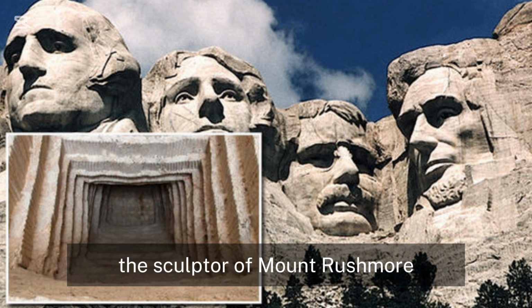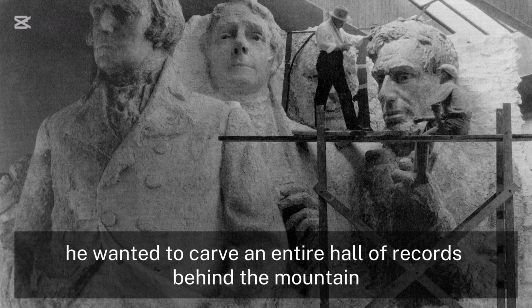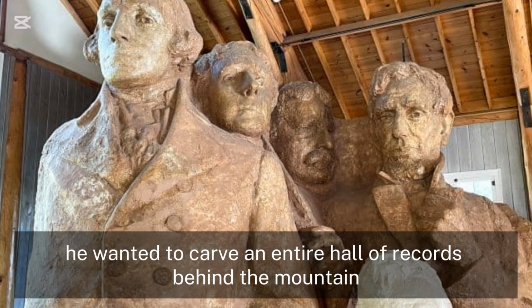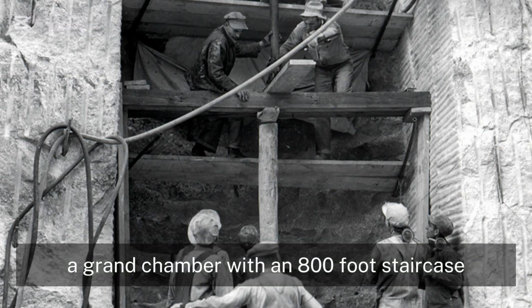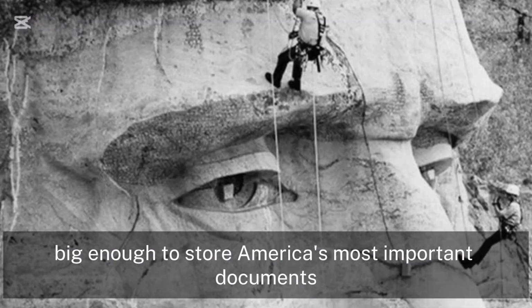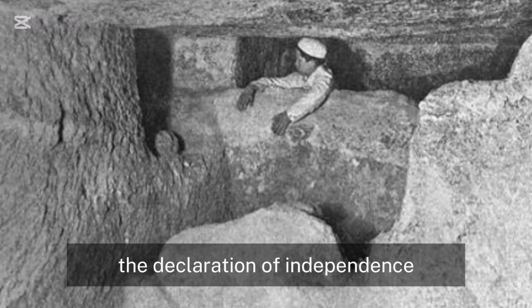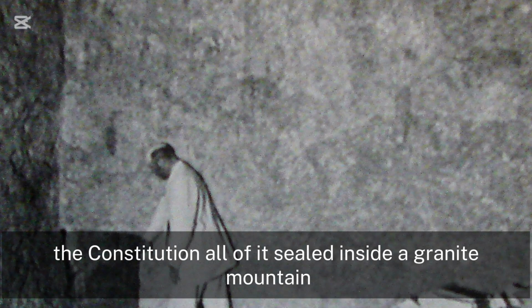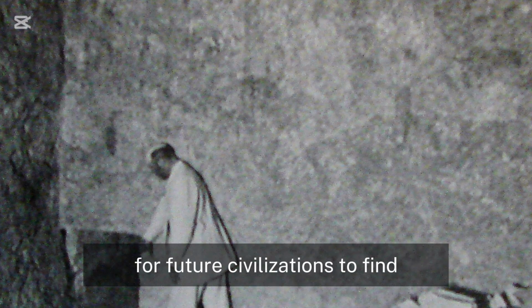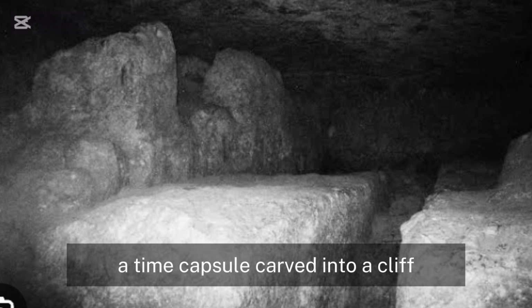The sculptor of Mount Rushmore, Gutzon Borglum, had a vision far beyond four presidential faces. He wanted to carve an entire hall of records behind the mountain, a grand chamber with an 800-foot staircase, big enough to store America's most important documents. Think about that. The Declaration of Independence, the Constitution, all of it sealed inside a granite mountain for future civilizations to find. A time capsule carved into a cliff.